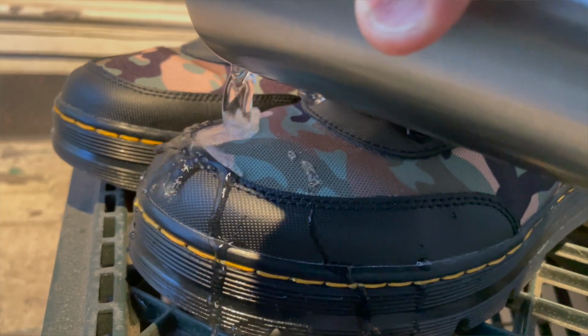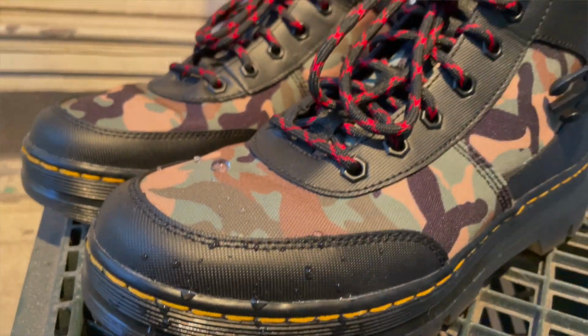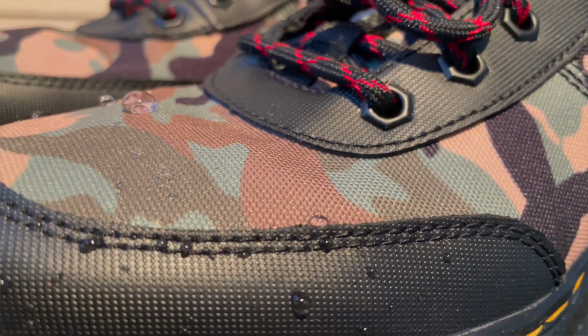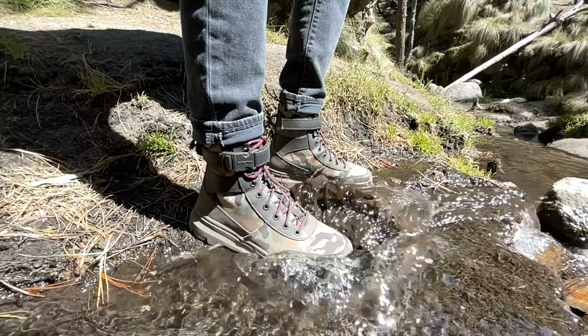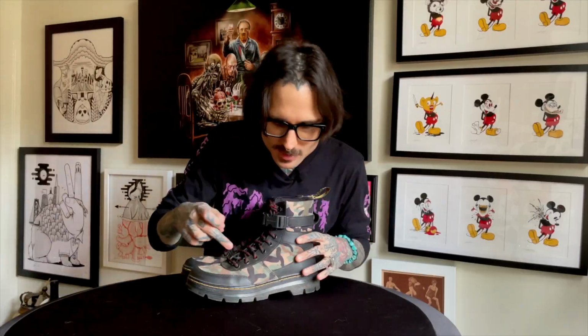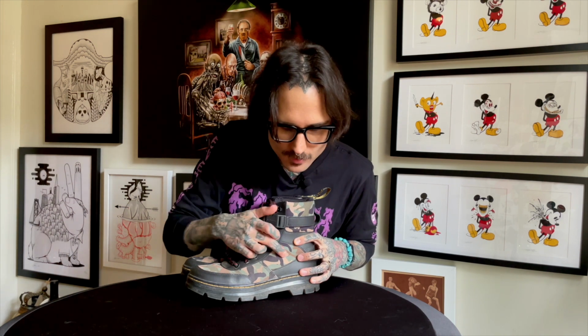I did it not only for waterproofing, but also to add this little protection. As you see, this still has kind of some dirt on it, but they were pretty much caked. You couldn't even see the camo. They were pretty much the same color as this light colored camo that's on there. That's how they looked, and it was just a quick rinse in a bathroom sink, and we were good to go.